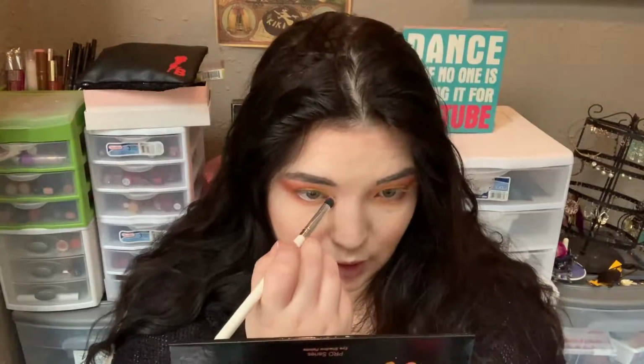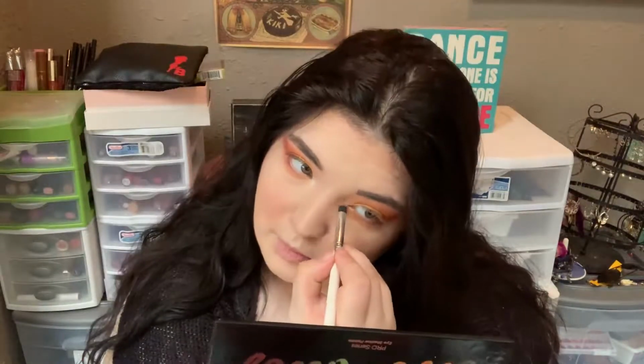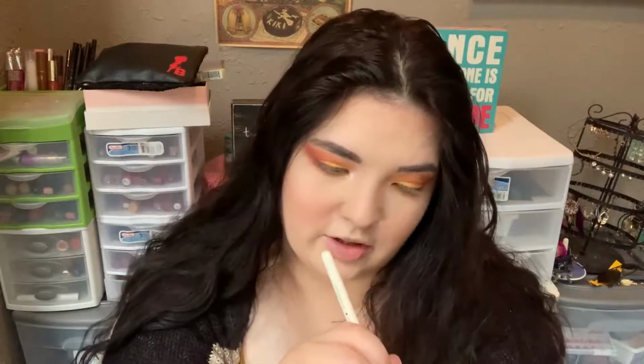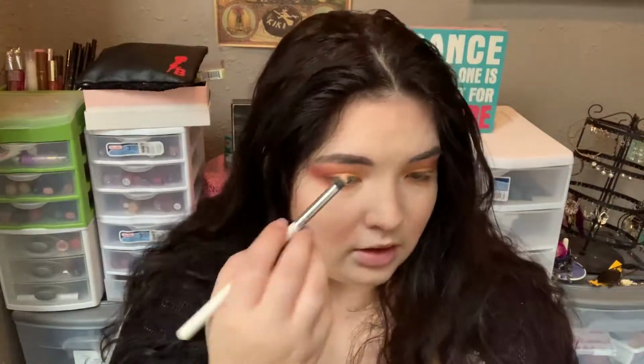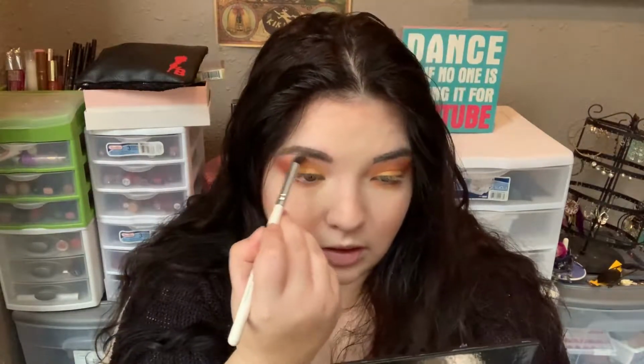Okay. Now for the brow bone and the inner corner, I'm gonna pick up a Modern Minerals You Are Gorgeous brush. It's a little pencil brush. And I'm gonna go with Cream from the Violet Voss palette. I'm gonna put that on the inner corner. Oh, pretty. Kind of thought it was gonna have like a shift to it, but it doesn't. It's just like a white highlight. I like that. And then on the brow bone as well.